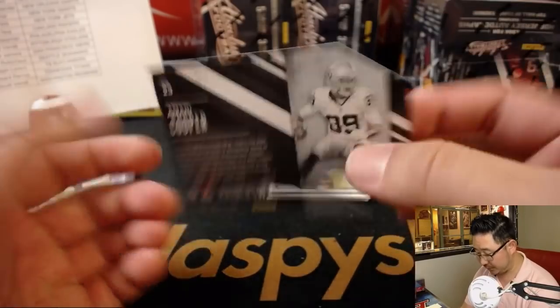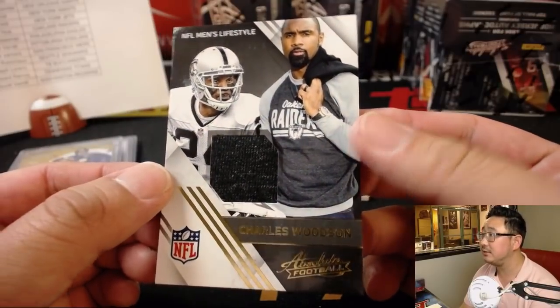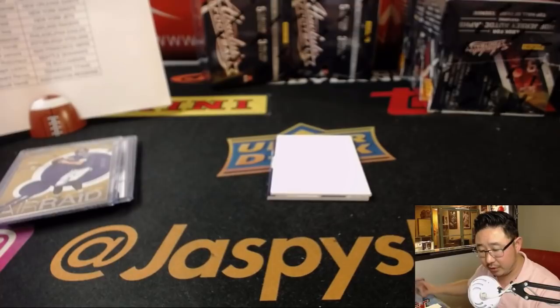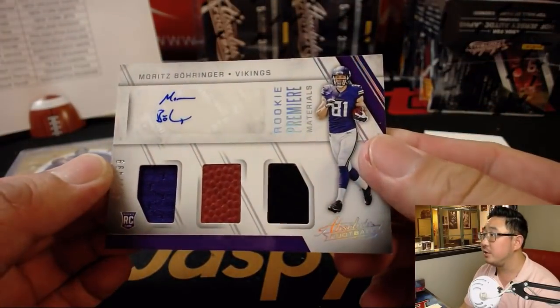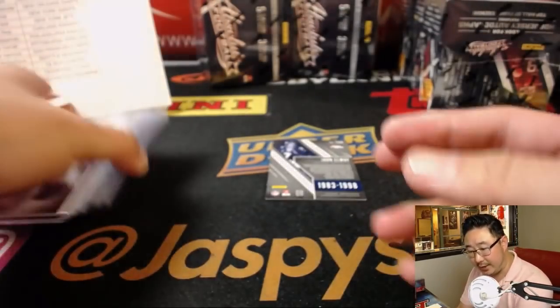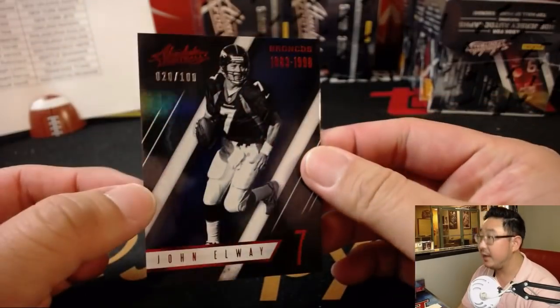Extreme Team Amari Cooper. Die cut. And there's NFL Men's Lifestyle Charles Woodson. No ascot for Charles Woodson in this? There you go. For the Raiders, that'll go to David No. And there's more Moritz Boringer, triple relic and autograph, 492 out of 499. That goes to the Vikings, Shane, last spot mojo. And John Elway to 100.